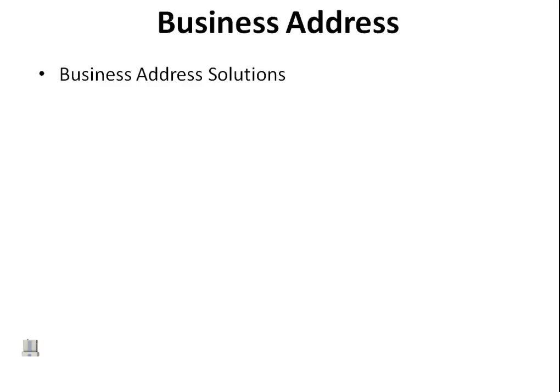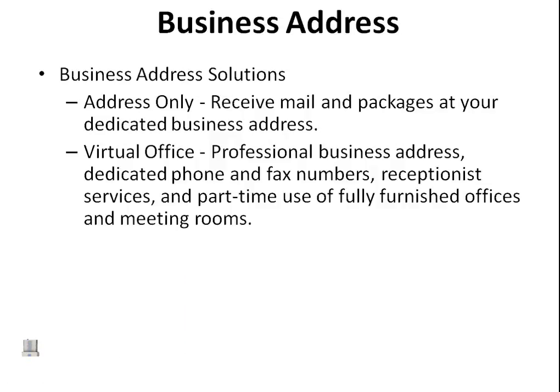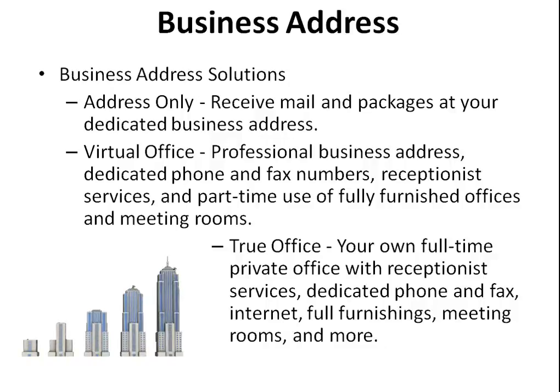There are business address solutions available at companies like Regus, including address only, where you receive mail and packages at your dedicated business address. Virtual office, which comes with a professional business address, dedicated phone and fax numbers, receptionist services, and part-time use of fully furnished offices and meeting rooms. You can even get a true office with your own full-time private office with receptionist services, dedicated phone and fax, internet, full furnishings, meeting rooms, and more.